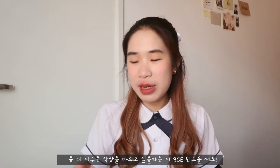And for other days, if I want to change it up a bit, I have my 3CE tint with me. This is called Going Right. I've only had this for like a month or two now, but it is a really nice color, so I like keeping this around as well.